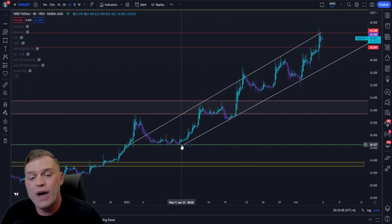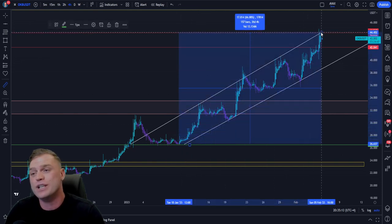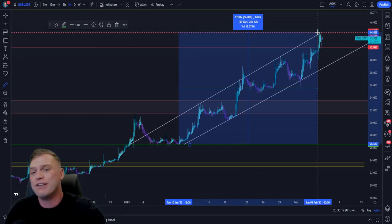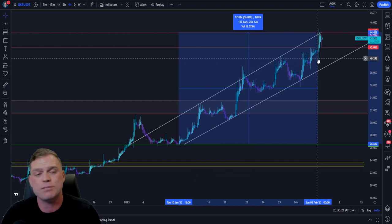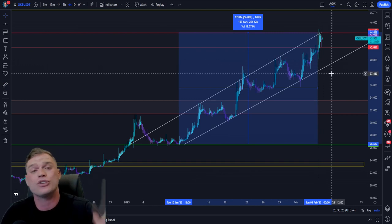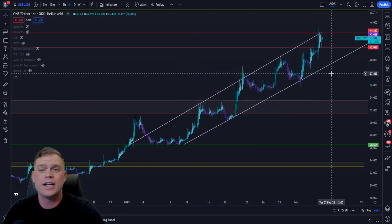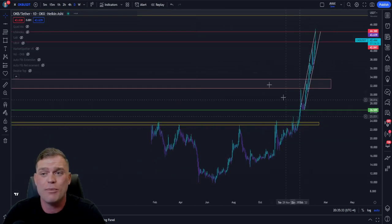We can see on the 4-hourly here, a massive pump as it's connected with this trend line and retested its all-time high at this price at $44.50. It has pumped in just 25 days a massive 66.88%. This is huge for the OKB token. And if you were interested, I did have a previous video talking about the utility of it right here. Check it out.